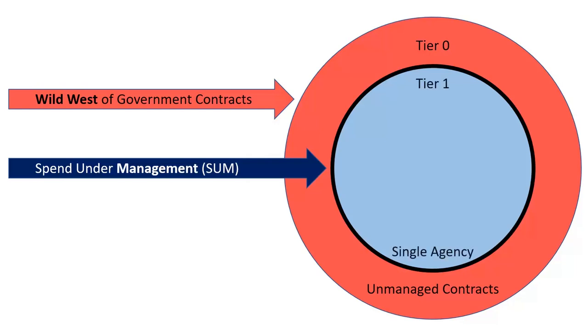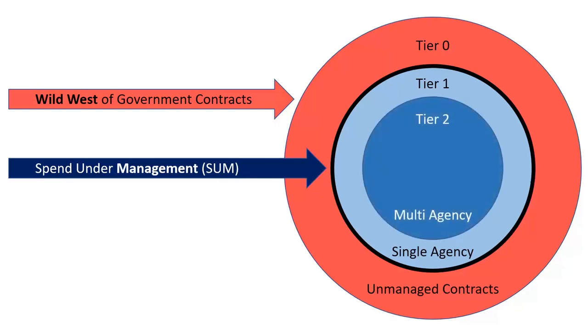Tier 1 is the first tier of spend under management contracts, which are typically defined as contract vehicles used within a single agency. Tier 2 is the second tier of spend under management contracts, which have the capability to be used in more than one agency, but not necessarily government-wide or what you would hear called GWACs. There are some, but again, this is a large pool.